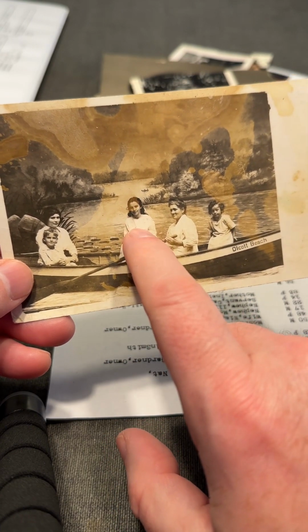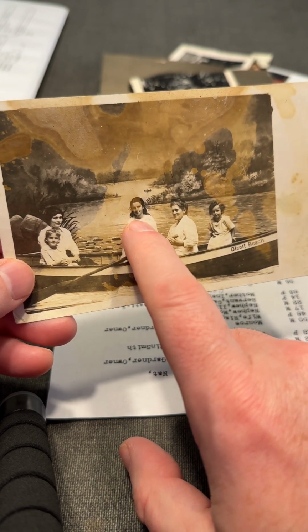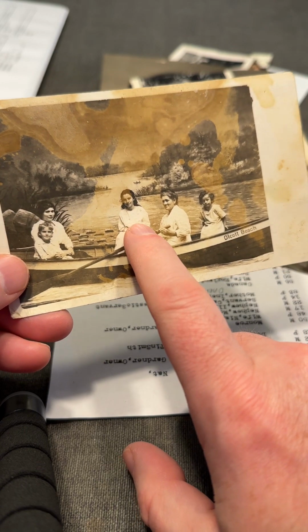Also, we can tell Catherine was not 8 years old. She was born in 1907. So in this photo, her age is obviously older than 8 years old. She looks like she's a tween. So this could be as late as 1920.